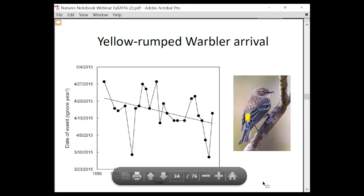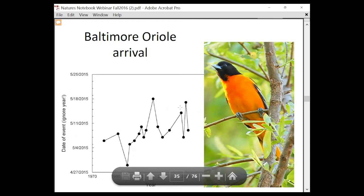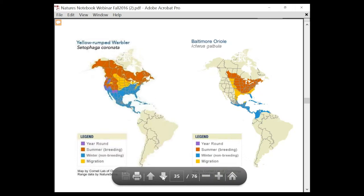And when we look at the sandhill crane, again, this is from our historical data, we are again seeing that earlier arrival of the sandhill crane each year. And again, we're looking at some major changes here that we really didn't have access to before we could get into the long-term data.